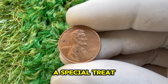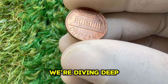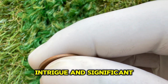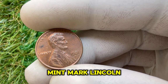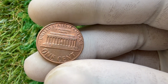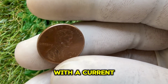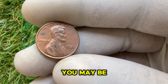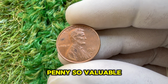Today, we have a special treat for all the coin collectors and enthusiasts out there. We're diving deep into a coin that has been the subject of fascination, intrigue, and significant value in the numismatic world, the 1981 D-mint mark Lincoln 1-cent penny coin. If you've got one of these pennies in your collection, hold on to your seat because this coin could be worth a lot more than you might think, with a current market value of $79,641.